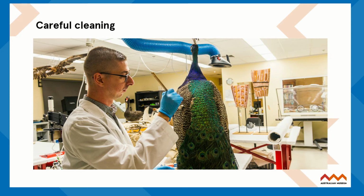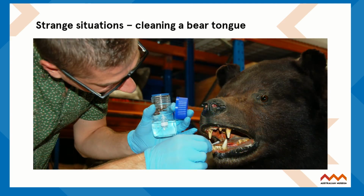So the general idea, a lot of people think conservation is very genteel, always working in a lab, with beautiful objects, and thankfully that is the case for me sometimes, but other times it's a bit weird, it's a bit bizarre. I find myself in some pretty strange situations. So here I am cleaning the tongue of a bear, a little black bear. So that might seem a little bit ridiculous that I'm cleaning the tongue with a cotton swab.